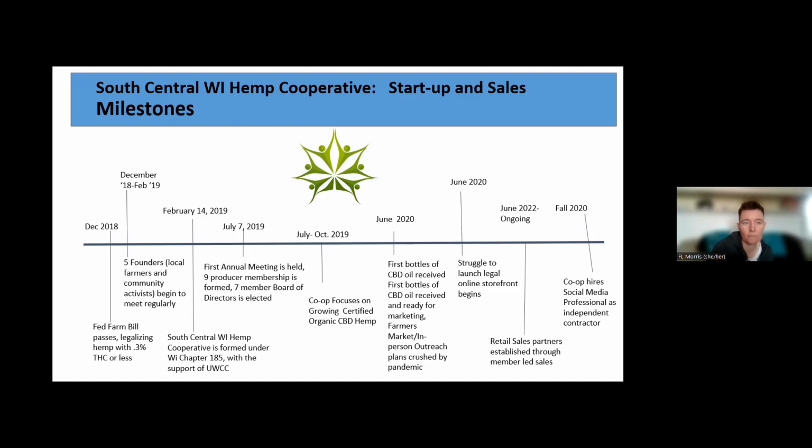This first slide is one of a two-part set of slides I threw in that describes our timeline with specific points to sales and startup milestones. With the passing of the 2018 Farm Bill, hemp with the definition of 0.3% THC or less was suddenly legalized in most US states that had not already entered the legal cannabis space, and that did include Wisconsin. Consequently, a small group of farmers, including myself, gathered to cooperate on growing and selling this exciting and new-to-us crop with hopes of bringing natural relief to our community and a new revenue.